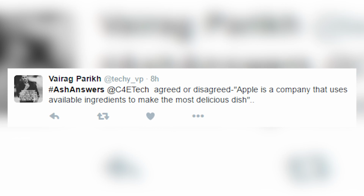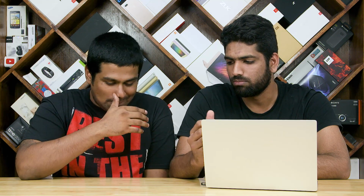Agreed or disagreed? Apple is a company that uses available ingredients to make the most delicious dish. For this question, I'm actually going to pass it on to Sundar. That is going to be interesting. Agreed to a certain extent. Of course, that had to be a certain extent. What is the extent you agree? You give your answer and then I'll explain. No. You can't do this. I just did. I answered. Now he's supposed to answer, and then I'll give whatever explanation I have. India wants to know what is the extent you agree. To some extent. Define that some, dude. I'll define it as soon as you give an answer. I agree with it. No, I disagree with it. Apple is awesome. What is the extent?